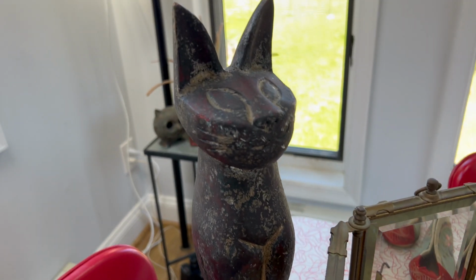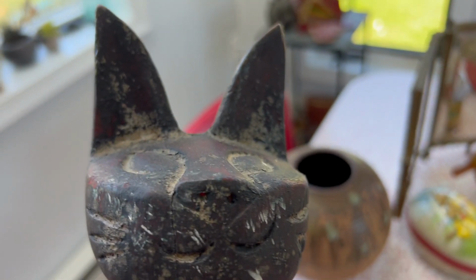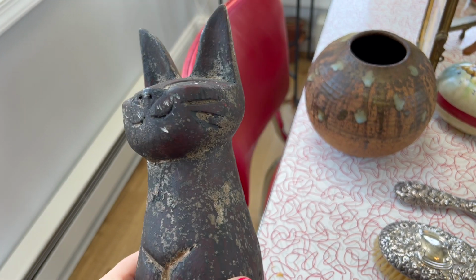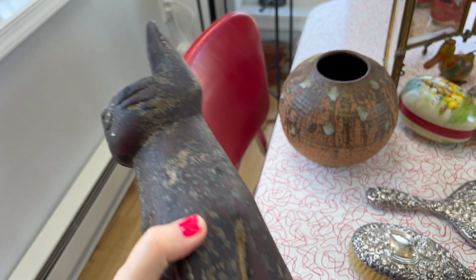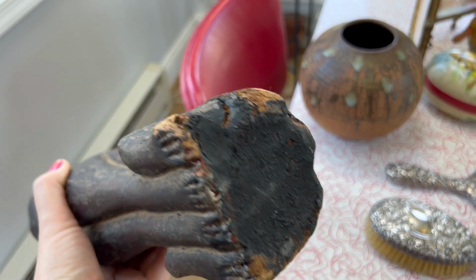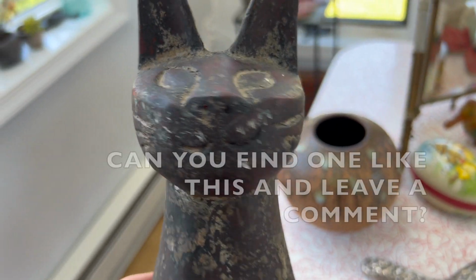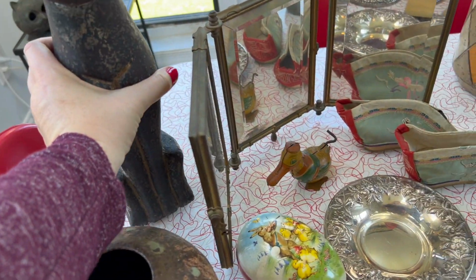Now this cat looks really familiar to me, but I haven't actually found this exact one. And I honestly can't tell, is it like something you would bring back from like another country? Is it like vintage Pier 1? I don't know. Maybe you guys can help me out. I didn't see, sorry about that, a signature or anything. It seems like it has some wear/damage, but he's got a cool look. So I'm hoping I'll be able to identify him so I can price him accordingly, but I couldn't resist him.